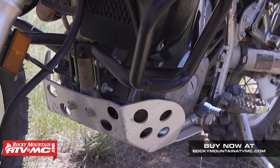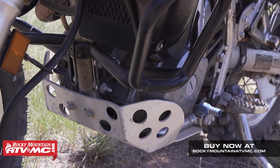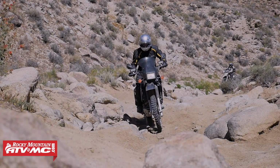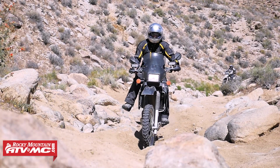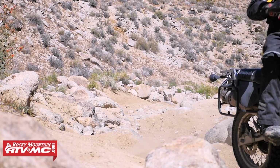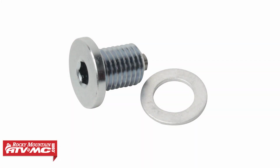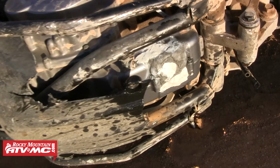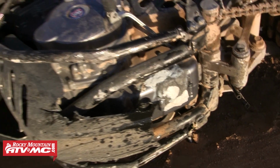The next thing the KLR has to have is a little bit of protection. So we put a Ricochet skid plate on this KLR, and they hold up really well. They're really tough aluminum skid plates. And along with the skid plate, we put on a low profile drain plug. One of the problems with the KLR is that the drain plug hangs down so low that even with the skid plate, you can hit something hard enough and bash that drain bolt right into your cases. So you gotta have a low profile drain bolt.